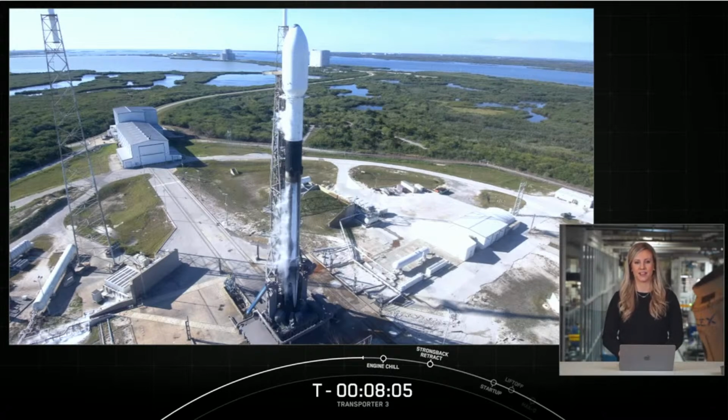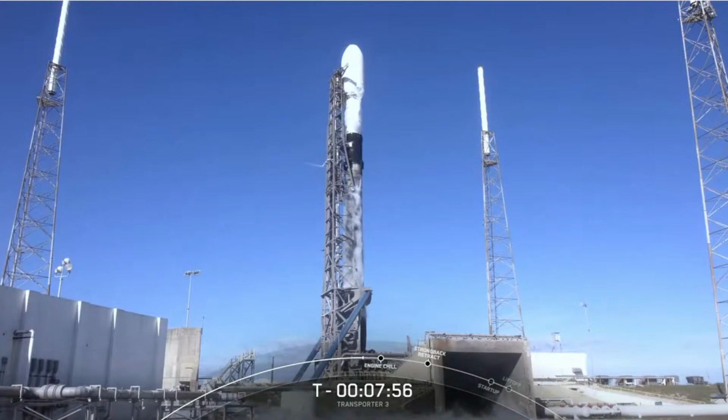With liftoff in just over 8 minutes from now, let's take a look to get acquainted with the rocket on your screen. Our two-stage launch vehicle stands about 70 meters tall. When fully fueled, it'll hold just over 1 million pounds of propellant that the vehicle will burn through in less than 3 minutes after liftoff.